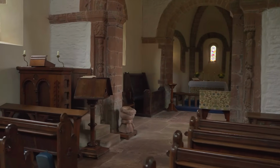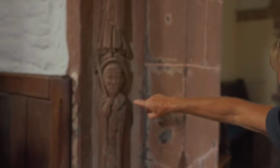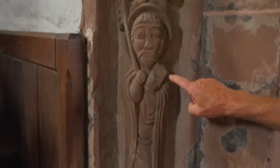It's quite modest. All the fancy carving is really outside. I mean, this isn't bad. Down here it has, look, there's a few knights of old, and here we've got various characters. I think they're all religious. He's carrying a text there.